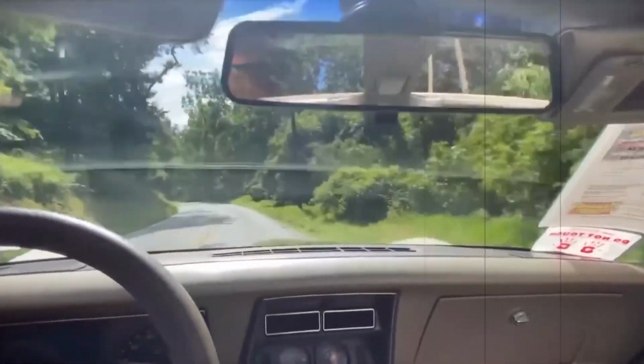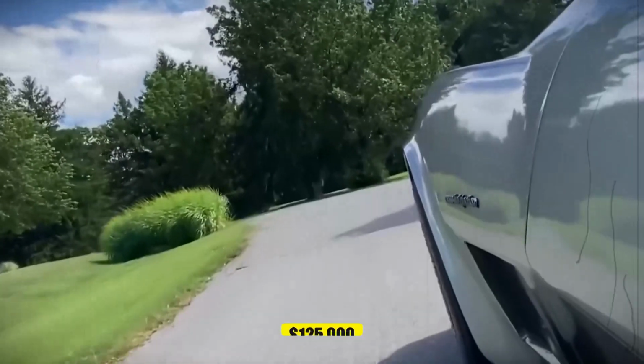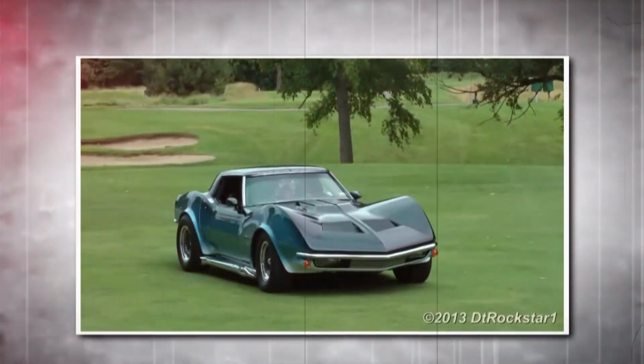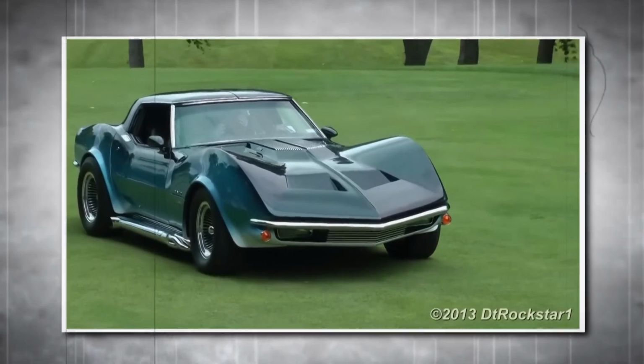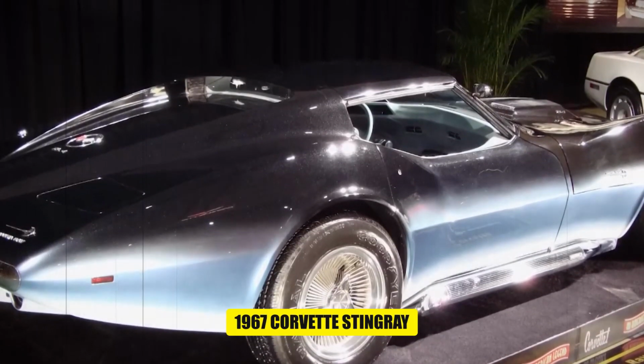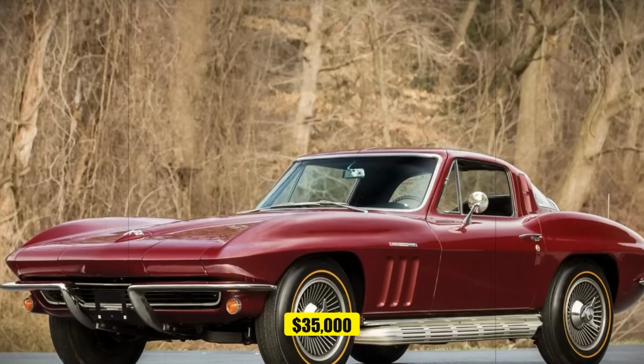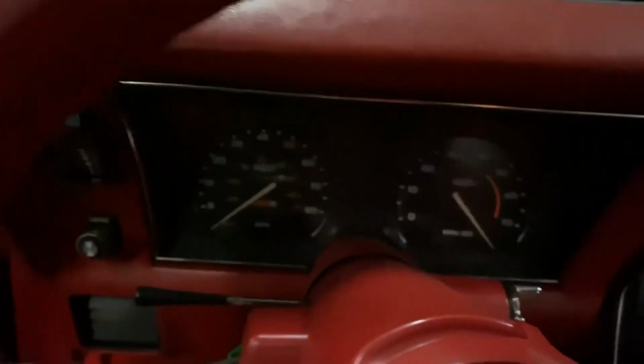It originally cost the equivalent of $135,000 today, but the most recent known price for one was $125,000. So it hasn't even kept up with inflation and has actually decreased in value. For comparison, a 1967 Corvette Stingray originally sold for $4,388, which would be about $35,000 today. Putting 4 doors on a Corvette wasn't a bad idea, but it was just too expensive.